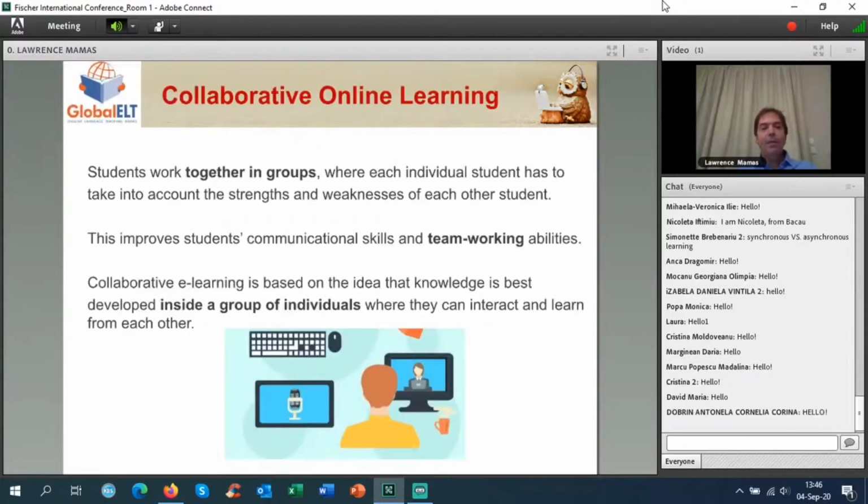Now, collaborative learning, again, is based on the idea of the classroom, that students benefit by being in a classroom in a group of students. So they interact with each other and also improve team working abilities. There's interaction, they improve their communication skills. So it has a lot to offer. And it also simulates the classroom situation. Since we have a group of students, it's not one-to-one. So it's closer to what we used to do last year when we used to be in the classroom.